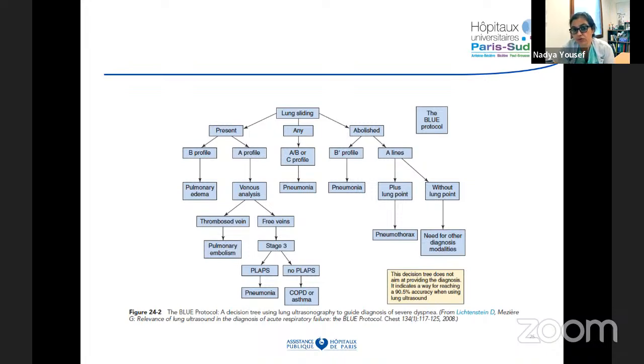When it comes to the BLUE protocol, this is a classical case of heart and lung interaction where we're checking this.